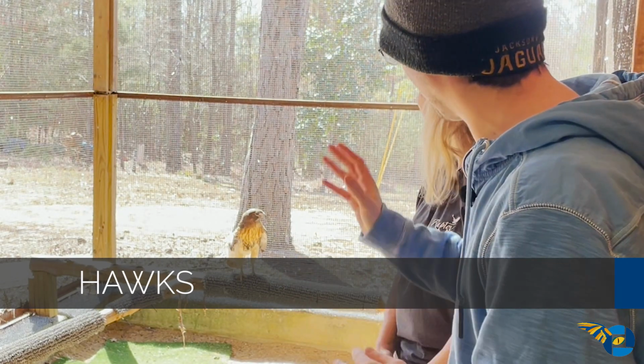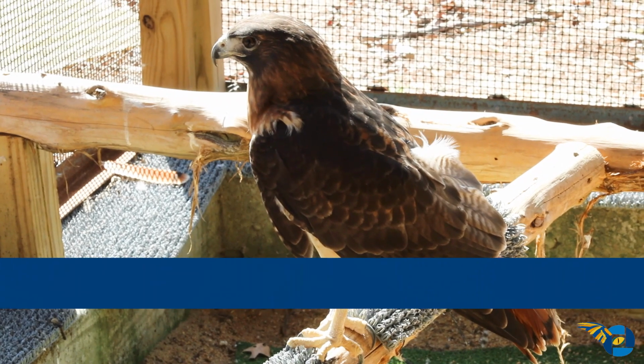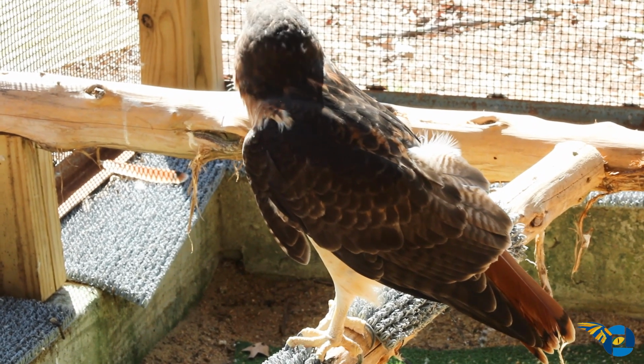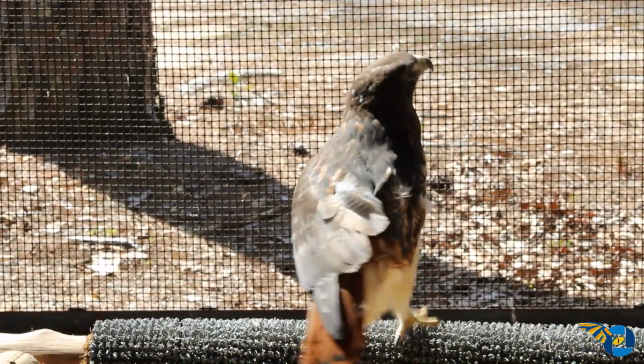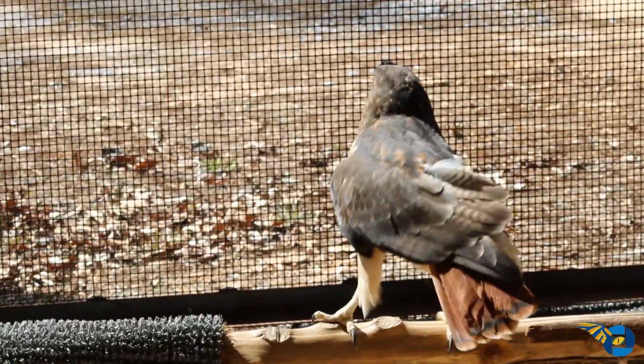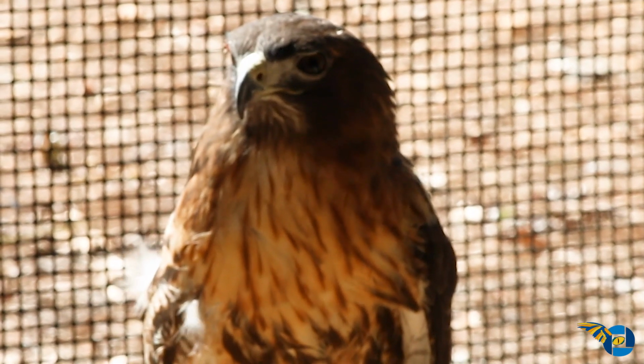We have a very interesting subject here. Can you tell us a little bit about our one-winged friend behind us? So this is Grizzly. And Grizzly is a red-tailed hawk. If you're watching a movie and you see a bald eagle and they do the scream of the bald eagle, that's actually a red-tailed hawk. Bald eagles do not make that majestic sound.